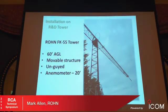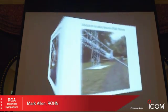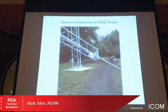This is a fold-over tower at our test facility. It's a 60-foot tower. There's Alan standing right over here. This was sensor installation number 1. This was the prototype, and there it goes. That's what it looks like installed.